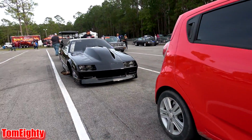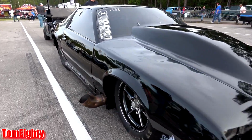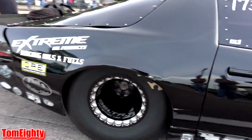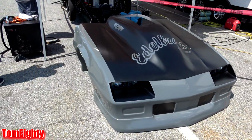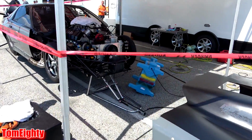Kye Kelley and the Shocker had some changes over the winter as well. He got a silver and black wrap done and some zoomy headers added also. The car looks great and fast as ever.